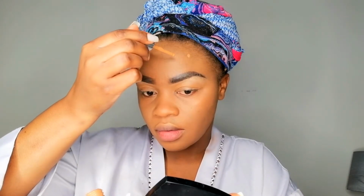Okay, so with just one go, my spots are covered. You can just see a small tiny bit here. Let me just use my beauty blender to blend it in. I was using this brush. I bought it as a set at a China shop, so you know the things.